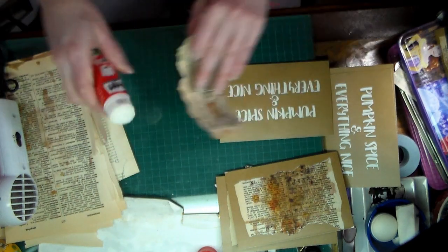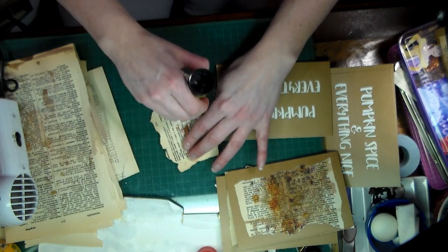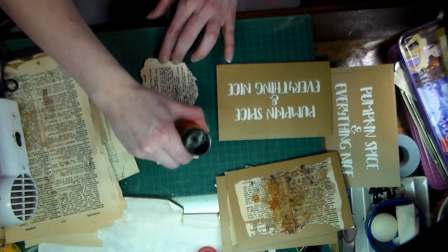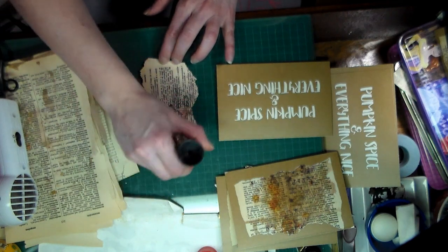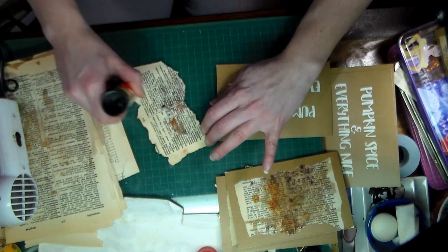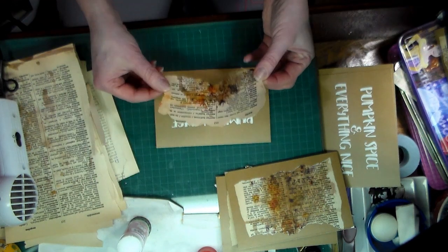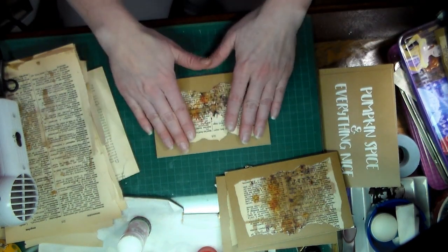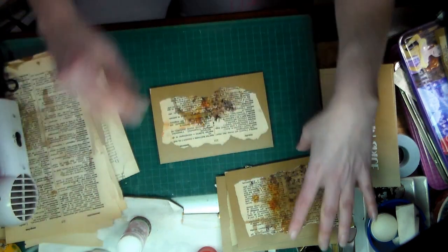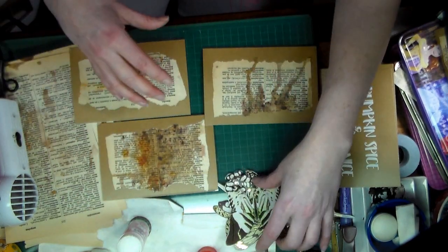And finally, this one. So this is something I've been meaning to do for a while, and I just had not gotten around to it. So I'm quite happy that I'm actually doing it, because this way I'll have these cards ready to be put into a journal. So, you know, making ephemera ahead of time is always a good idea.